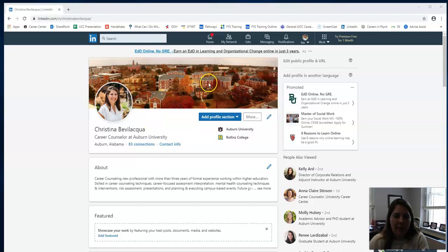You also want to have a background image that looks professional as well and is somehow related to you and your industry, or something that you've done, the experience that you've had, anything that kind of speaks to who you are as a professional. So for instance, I have an image here of Auburn University, that's where I work, and so that kind of makes sense for me to have that.